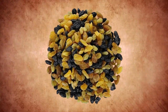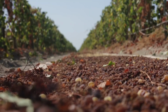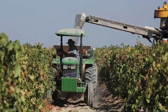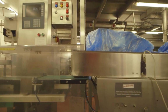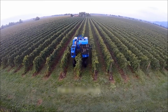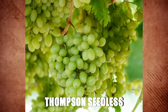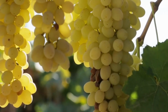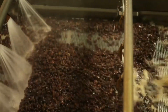Isn't this fascinating? To sum up, California raisins have a rich history that dates back to the early 1800s, when Spanish missionaries brought grape cuttings to California. And by the mid-1800s, raisin production was well established in California. Today, California is the largest producer of raisins in the world, with about 50,000 acres of vineyards dedicated to growing grapes for raisin production. There are several varietal types of grapes used to make raisins, including Thompson Seedless, Selma Pete, Fiesta, and DOVine. Thompson Seedless grapes are the most widely grown variety in California and are used to make the majority of California raisins.